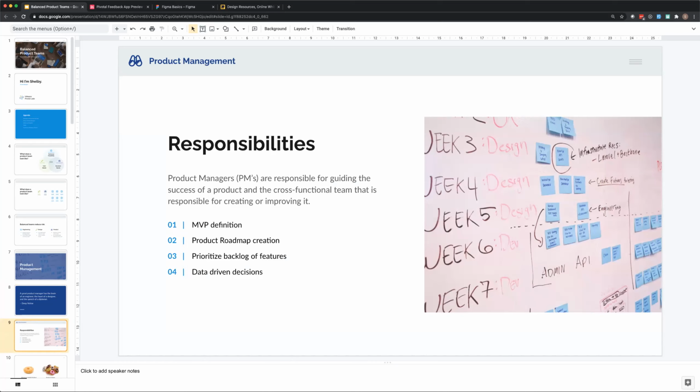They're going to be responsible for defining an MVP, which is minimum viable product. So that's kind of that first iteration and first stab at whatever you're going to make, the smallest thing that you can make that provides value. Next, they're going to be able to create product roadmaps. So how is our product going to change as we continue to iterate upon it? Where are we going to start, and where is our vision for where we're going to end up? What are the risks? What are the unknowns along the way that we're trying to learn?